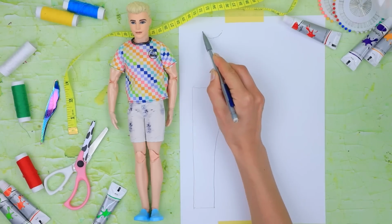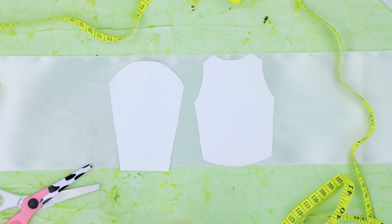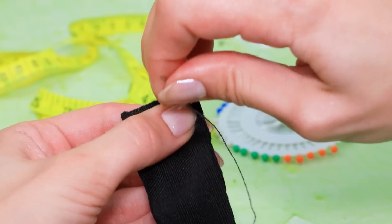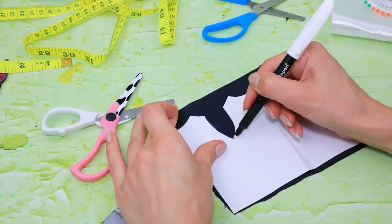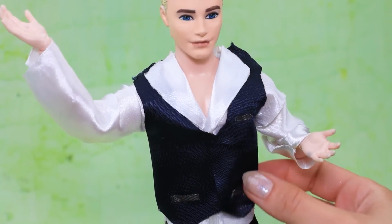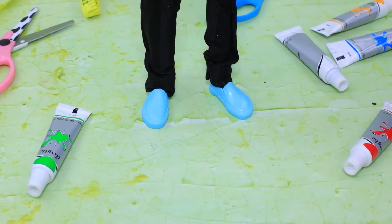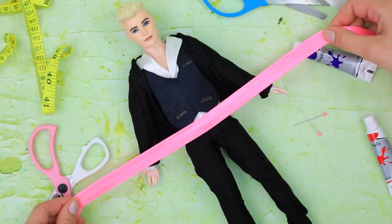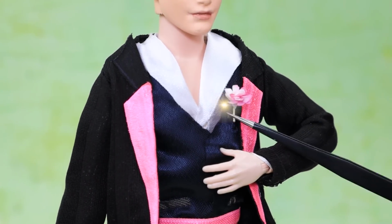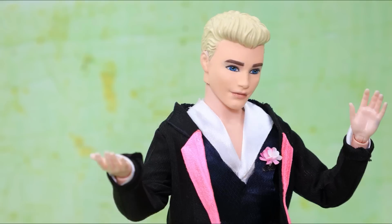Outline patterns. Circle the templates. Our blouse is ready. Pants next. Sew pants. Groom, try them on. Okay. LaLiLu started working on the vest. Perfect. Put on a jacket. What about the shoes? Voila, new shoes. Add bright colors to the look. Collar, belt, and boutonniere. This stylish look will be unforgettable. Oh, yeah.